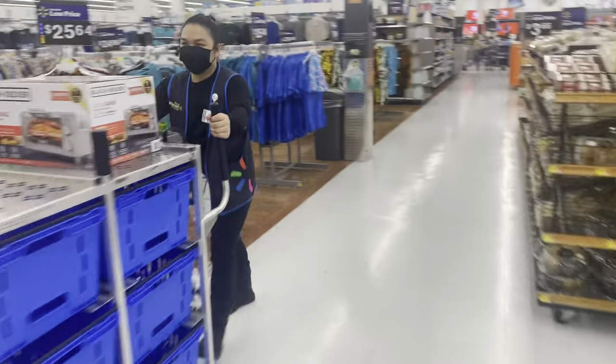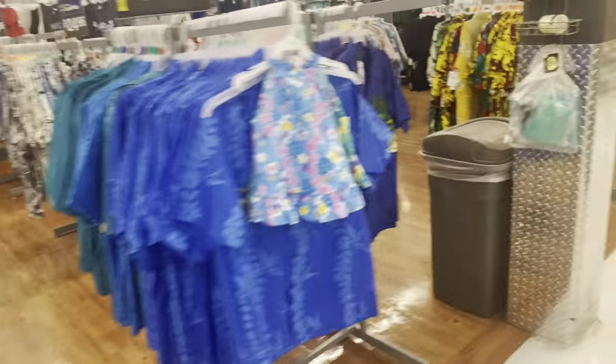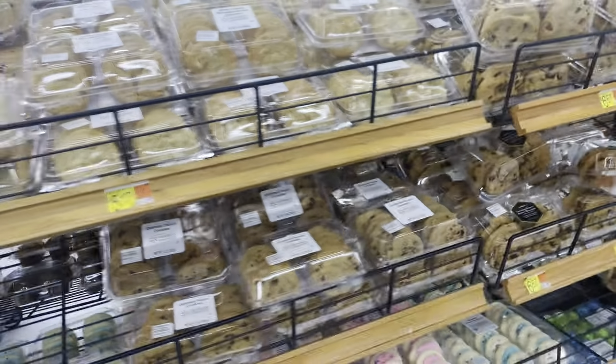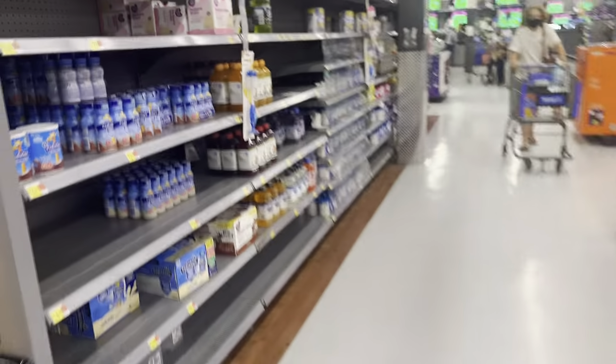There's a lot of Hawaiian shirts right here. A lot of Hawaiian shirts. So Walmart Hawaii has a lot of Hawaiian shirts. A lot of cookies. A lot of baked stuff. A lot of fruit. Walmart doesn't have that much fruit.